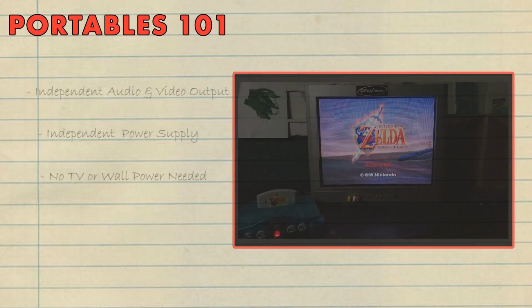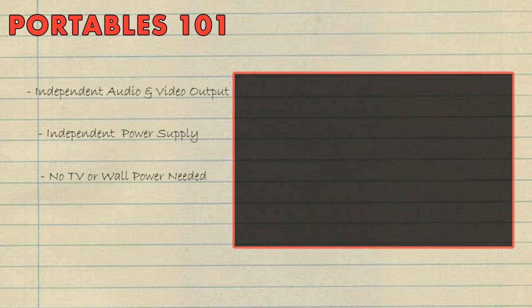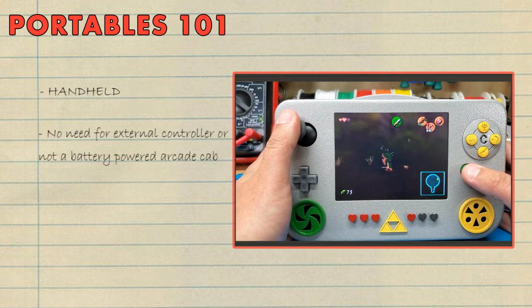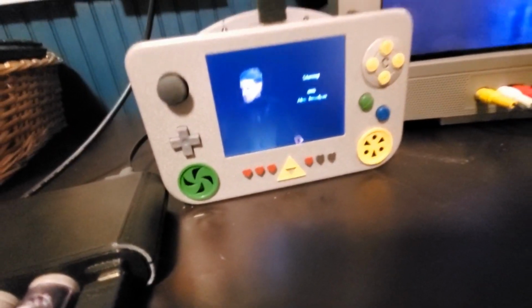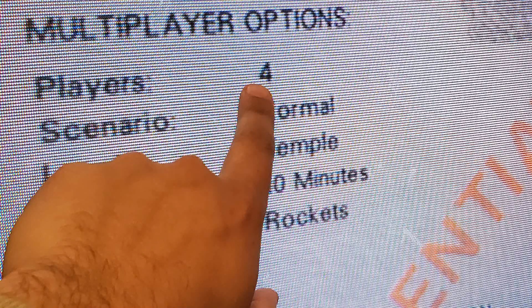By definition, this is a full portable in that it has its own audio-video output as well as its own power supply that doesn't have to be plugged into a wall to run. It's also handheld, which a system doesn't have to be considered portable as long as the first two criteria are met. This also has the ability to connect to a custom breakout box, which has an output to a TV and access to player 2, 3, and 4 for multiplayer games.